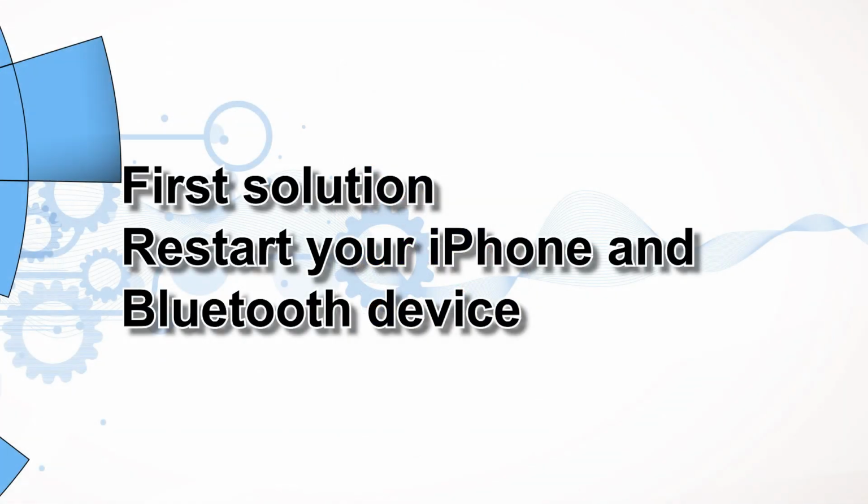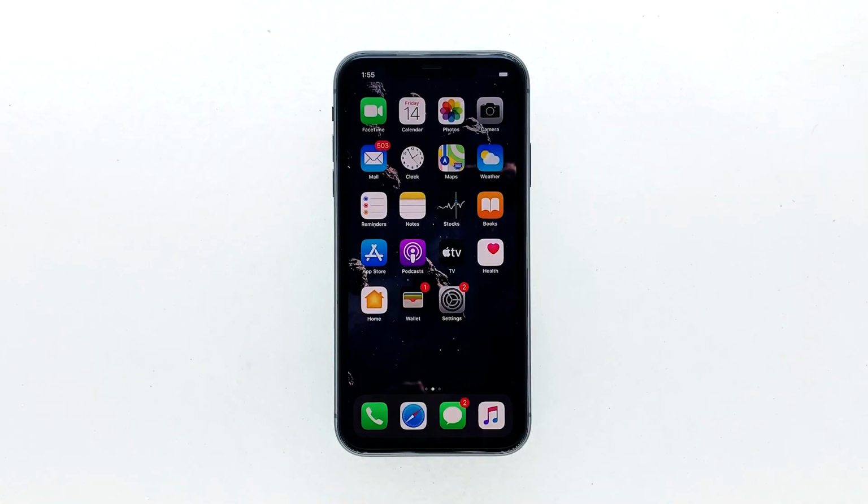First solution: restart your iPhone and Bluetooth device. Random software errors on both devices may be the underlying cause. To rectify these errors, perform a soft reset on your iPhone 11 and restart your Bluetooth accessory.